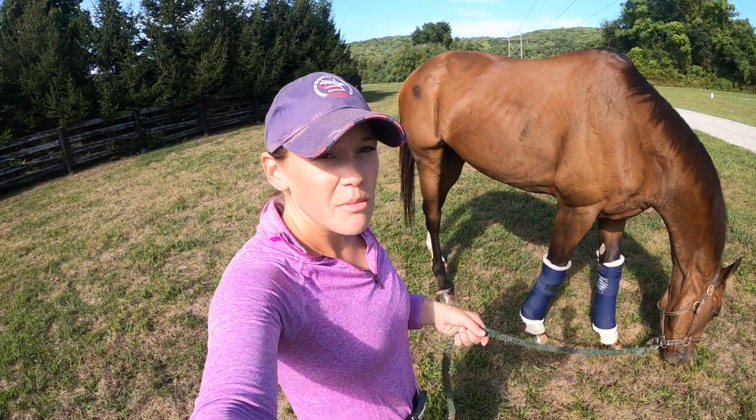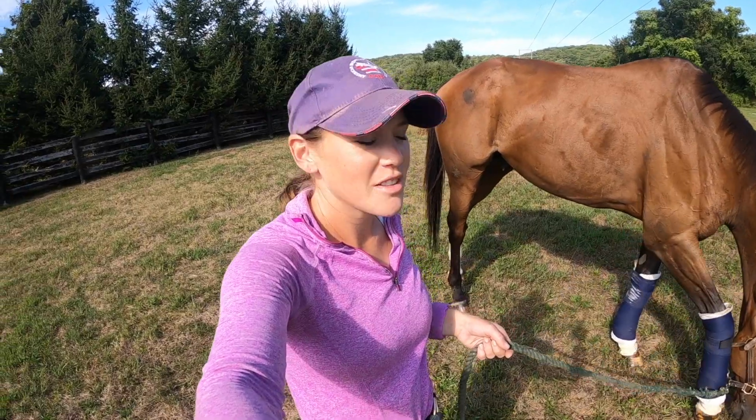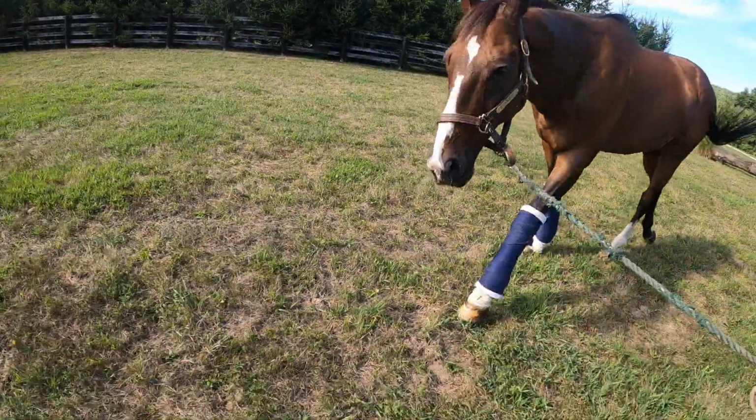I brought a rope halter with me because he's been a little pushy in a regular halter, and I've been working with him on groundwork, so figured if we needed to practice, today was a good day to do it. Let's go get some grass.